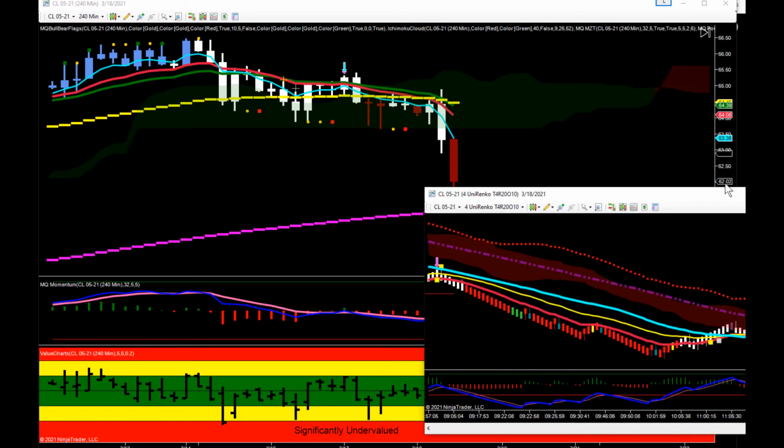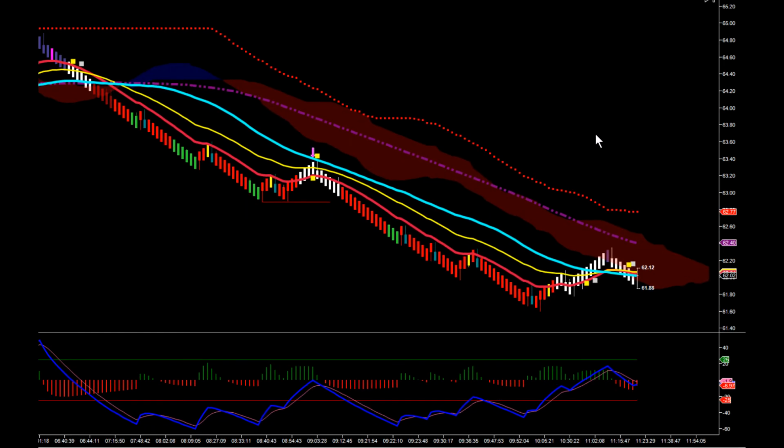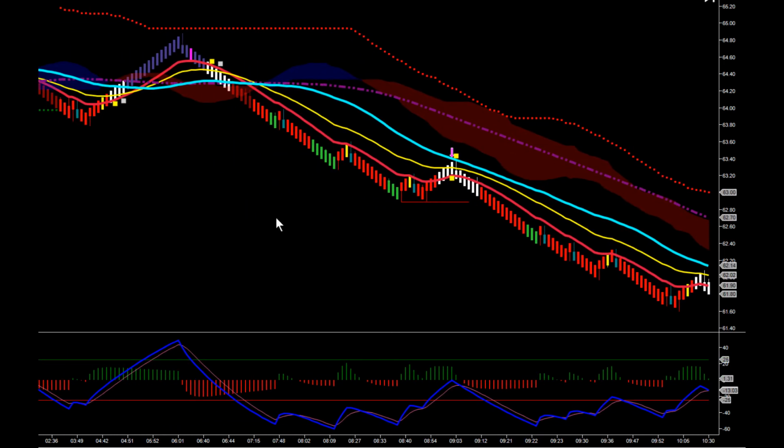This is what that looked like on our Renko chart. Right here was the pit open, the US session pit open in crude. We had a nice Trender Pro 2.0 signal for a nice move down. This is our large bar chart, so that's a $400 move there. Another Trender Pro 2.0 signal there for another $400 move.